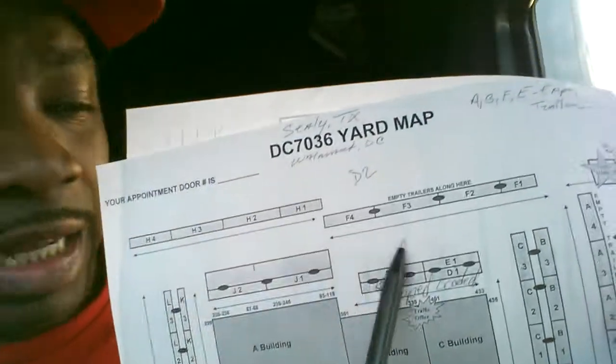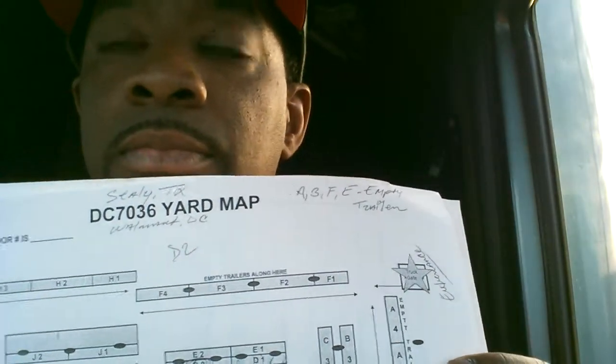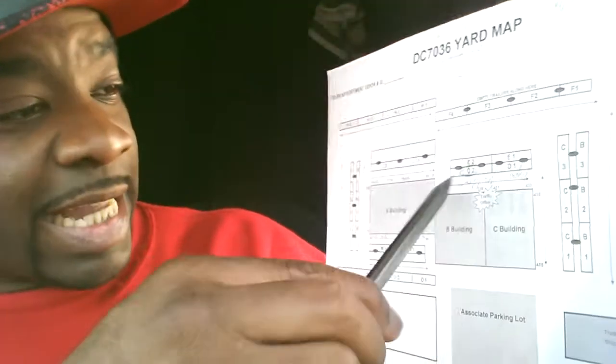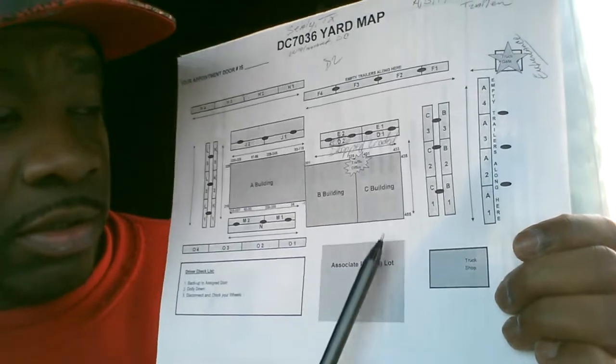I had to drop my loaded trailer in D2 yesterday. There wasn't no room in D2, so I dropped it over here in D1. And then I came back around, park over here, so I can go see dispatch to ask for a new trailer, which my new trailer is on this seal card. So that's how that works.